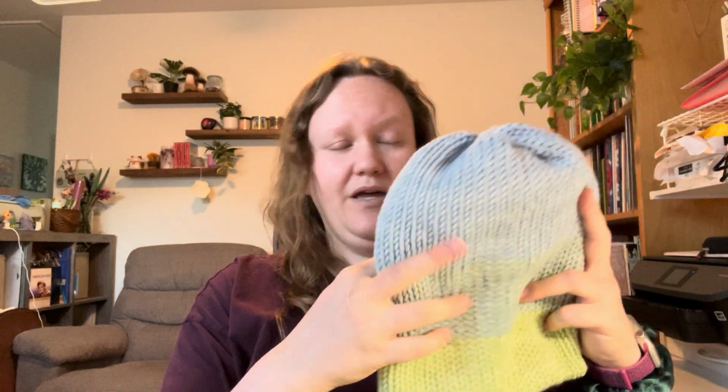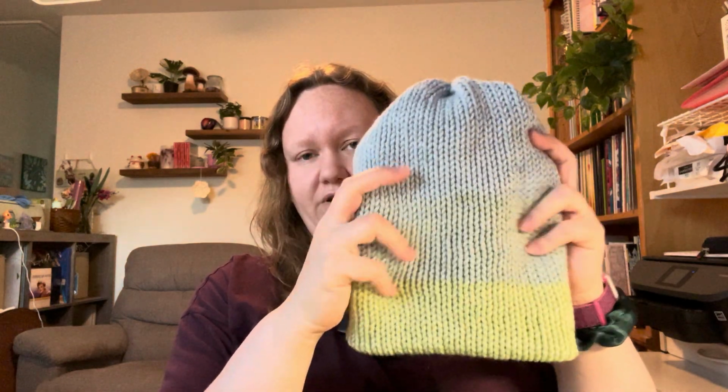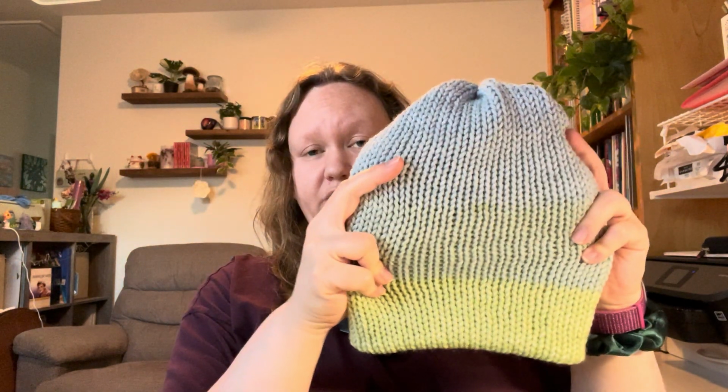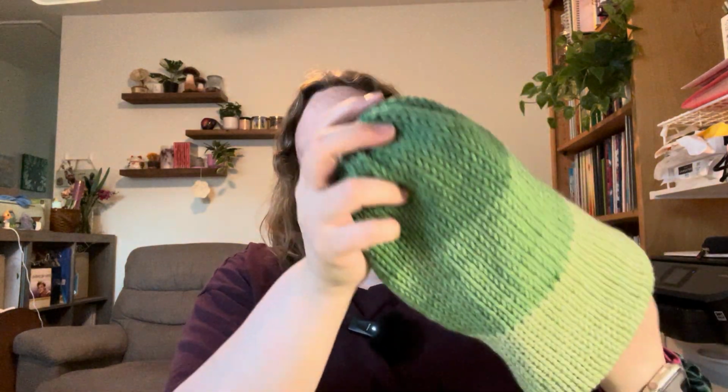So I readjusted the pattern. Instead of, what is it, 140 rows for a hat with a brim, I do 105 rows for a hat without a brim. That seems to be a good height, and it uses up less yarn. It's still the double, see, it's totally reversible, totally different colors on the other side. But I just think they fit better. So I've been making a point to make one every day for the past few days, to go through some older yarn and try to make room for all this new yarn.